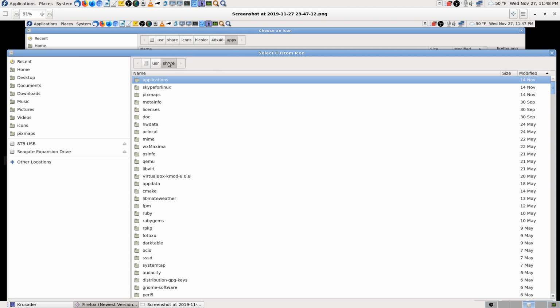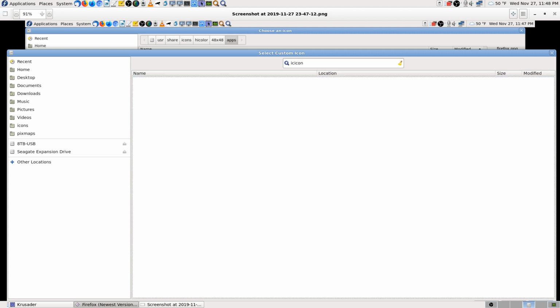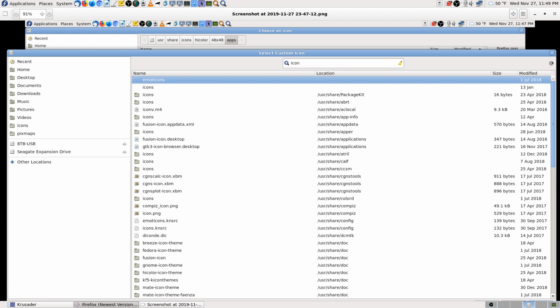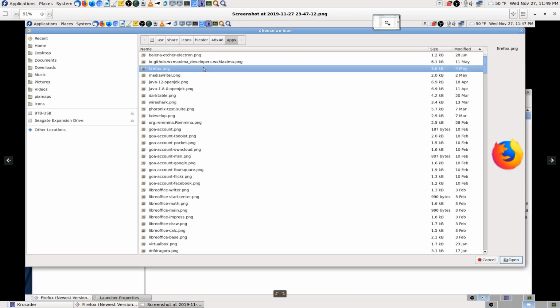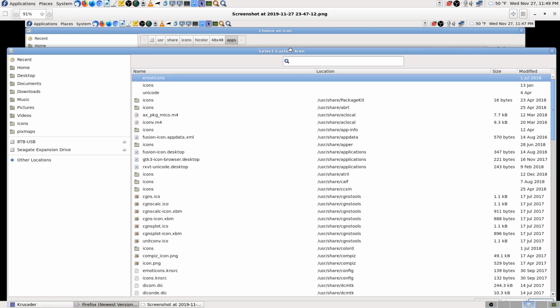User share icons. It's kind of easy. It's not working. What am I doing? Why is there more than one icons? Okay, that's not working for me. I guess I'm going to have to just look for it. It seems like I might have got off track. Oops. Did I close it? Nope, there it is. I was trying to have the whole thing in the window.